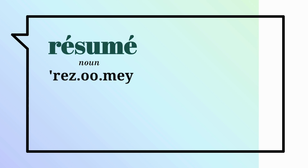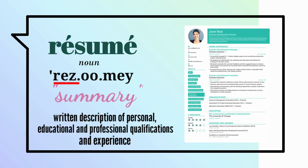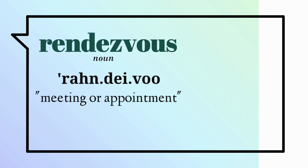Résumé. Here, the stress falls on the first syllable. This French word literally means summary. This is a written description of personal, educational, and professional qualifications and experience. You send this to an employer when you want to find a job. Again, résumé.